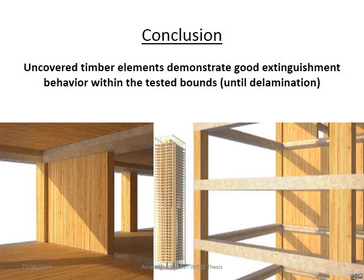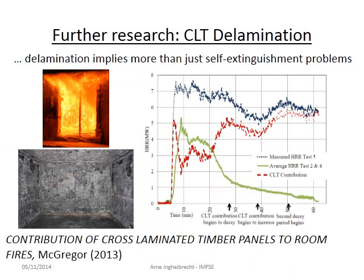So before we can start designing buildings like these in the picture here, there are a lot more issues that need to be addressed, and one of the critical ones is delamination. Delamination is an issue that definitely needs further research, and other researchers have indicated that there is a huge potential for problems here, because if you look at full-scale fire tests where delamination occurs, what essentially happens is that we're throwing small pieces of wood onto a fire. So this way we create a huge potential for increased fires or increased fire duration. So this is definitely a topic that needs further addressing.